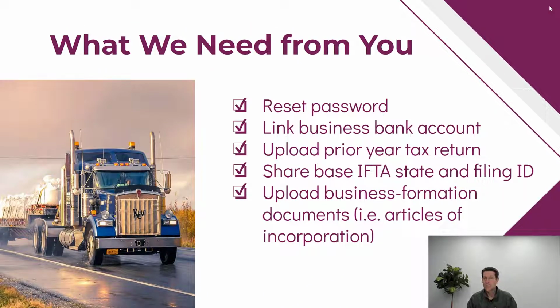In order for Mazooma to fulfill our services to you, we need you to take a few steps. One of the first is to reset the password on your client portal. We want that to stay secure and locked up so that only you can access that. So please reset the password after first logging in.